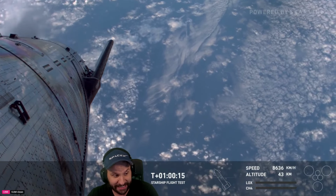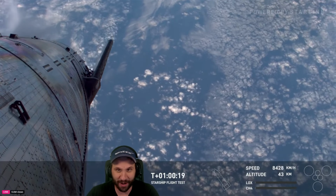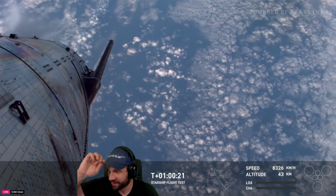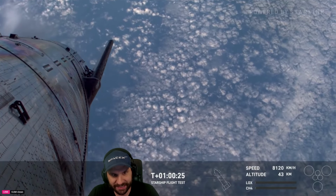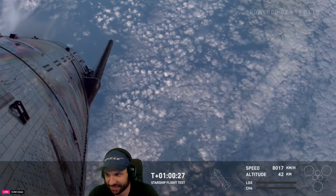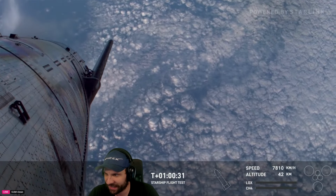Some callouts on transonic and subsonic. Come on, baby, hold together. Keep a close eye on the flaps. They're going to be working overtime essentially to maintain control of the ship as we get a little more aggressive with this.